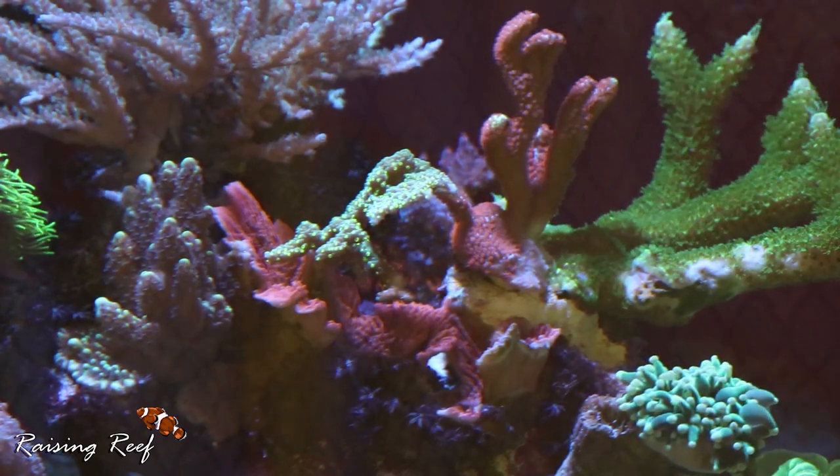The solution to this is to move corals away from each other, but this isn't easy in a small tank with lots of coral. So bunching corals together that won't harm each other is your only chance.